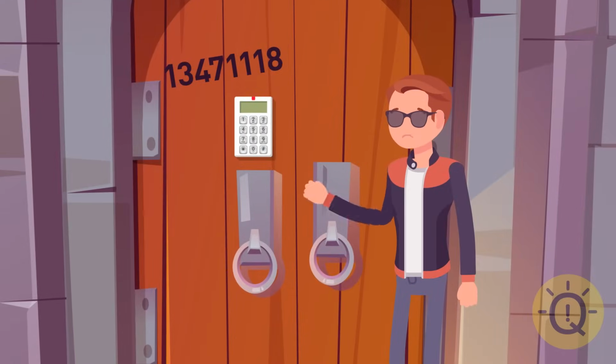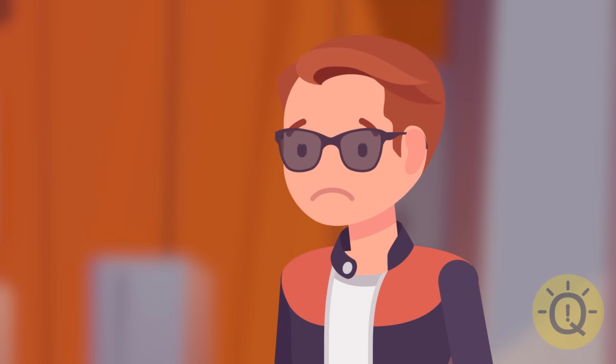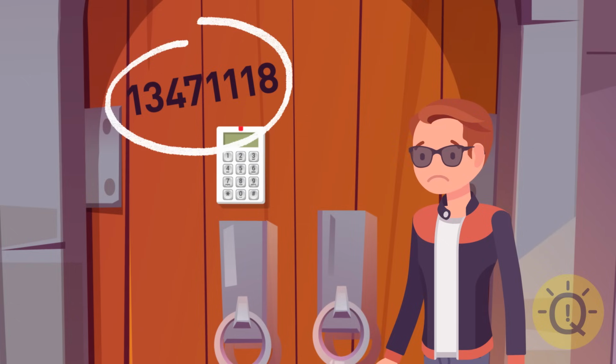He comes up to the door, but it's locked. It requires a password. Here's a sequence of numbers. 4 more digits must be added to it. Can you guess which ones?